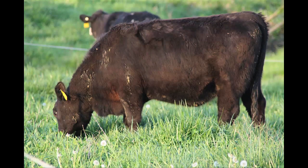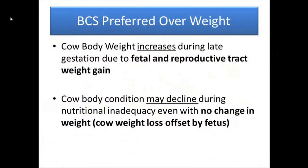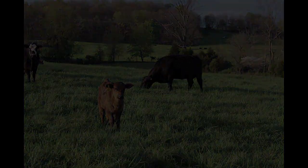The body condition of a cow at calving and breeding, along with her energy balance post-calving, is strongly related to her subsequent reproductive success rate. Using body condition as an indicator of nutritional status is preferred for beef cows over body weight change. This is due to the fact that during late gestation, fetal development will result in weight gain, which can offset weight loss from body stores that are mobilized. Thus, cows in late gestation, at maintenance, should actually be gaining weight as the fetus grows.